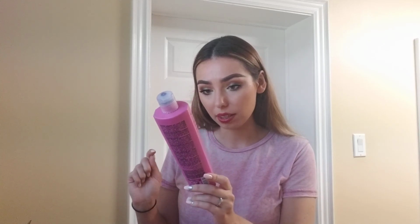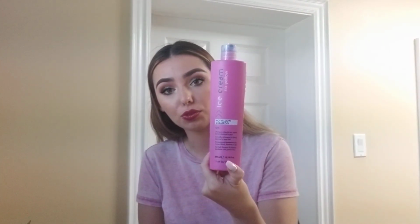So the shampoo that I mentioned in my haul is the Ice Cream non-yellow shampoo, which is literally by the brand Ice Cream, and it's this beautiful cute little pink one. This has actually been amazing. It has left my hair so silky smooth. It blows my mind.